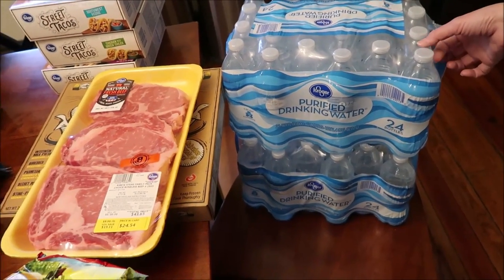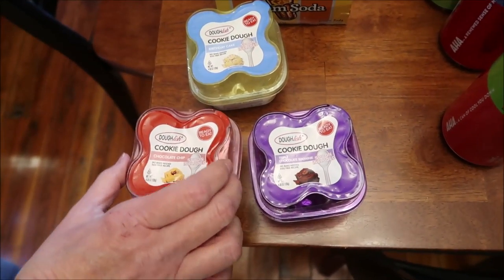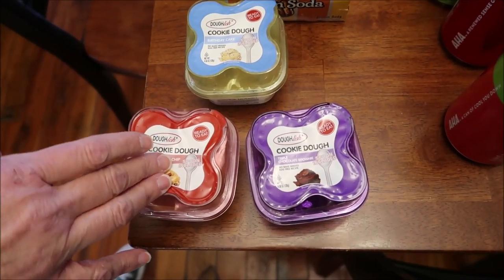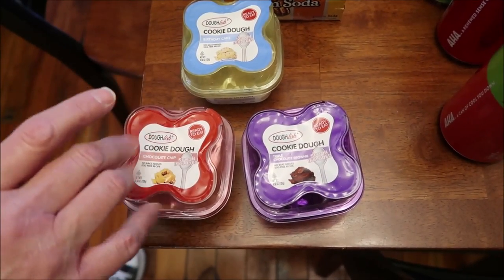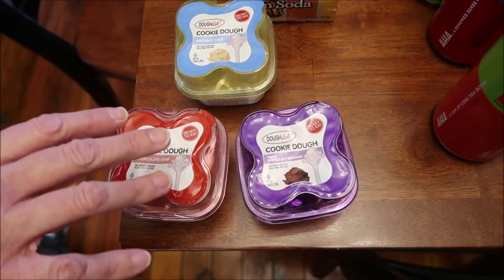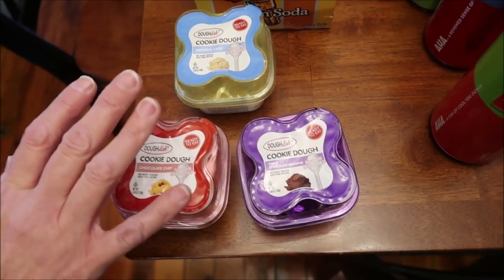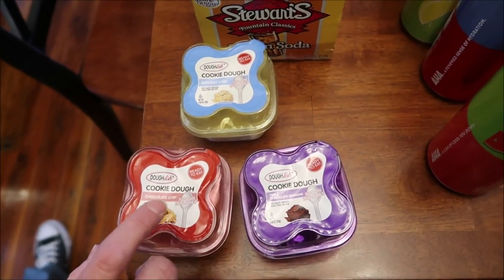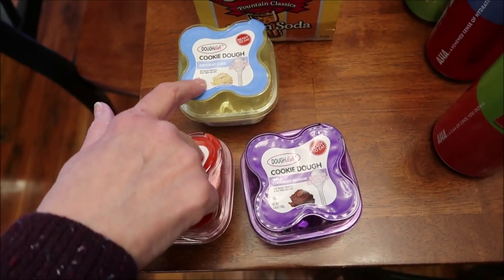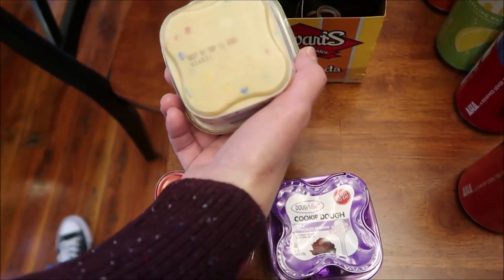At Cracker Barrel, we bought this Dough-Lish cookie dough. This is a shelf-stable cookie dough. You don't have to keep it in the refrigerator or anything like that. I've seen it before at World Market, but I've only seen one variety. I think I've seen it also at Five Below, but once again, there was one variety. Cracker Barrel had three varieties, so I bought all three. They had chocolate chip, triple chocolate brownie, and birthday cake. It has a spoon included, so I can't wait to try that.